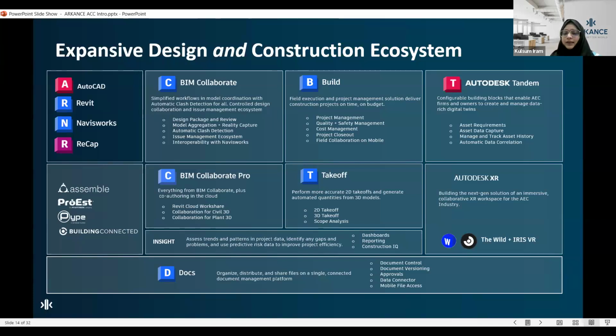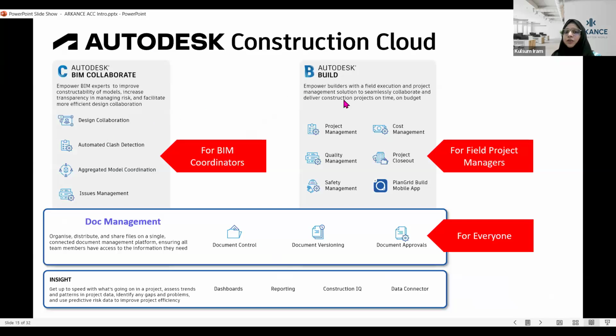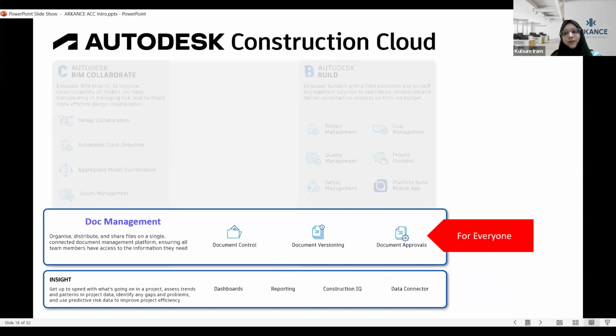And currently in today's session, we'll be focusing more on Docs. We are not going to focus on any of the tools, but we have explained that BIM Collaborate is for coordinators, Build is for field managers, and Docs is for everyone. And firstly, we are tackling how everyone can use this document management.